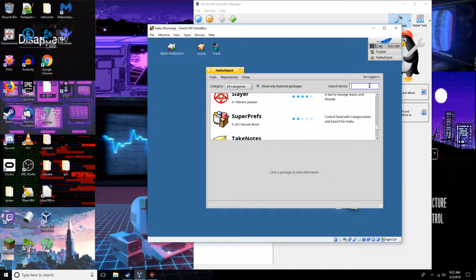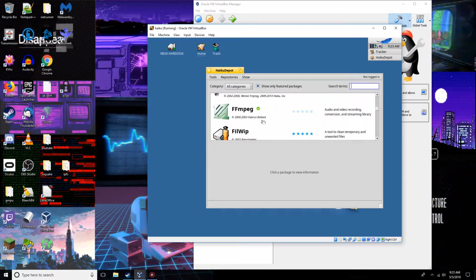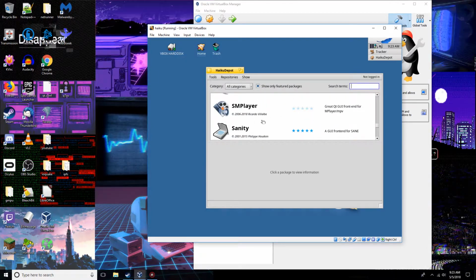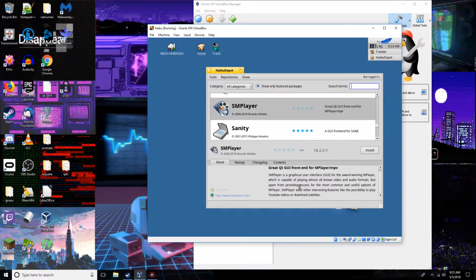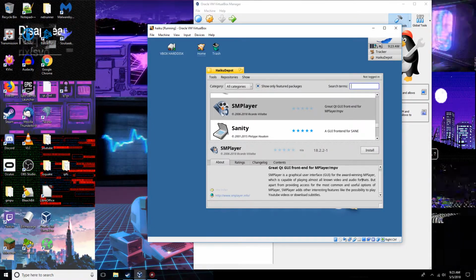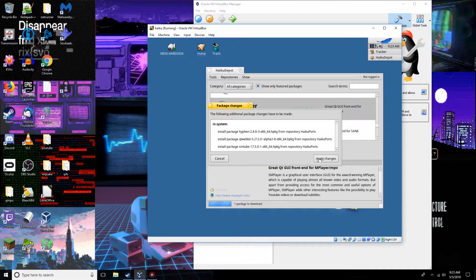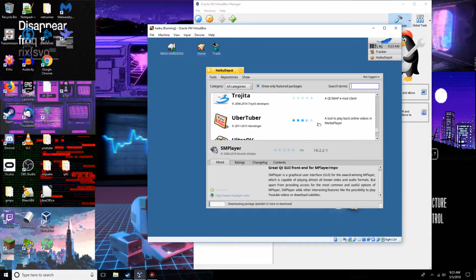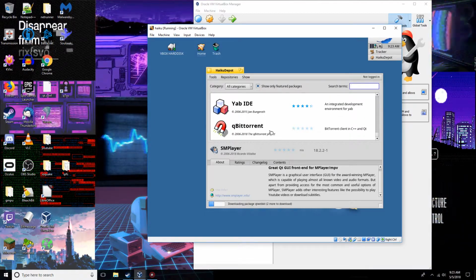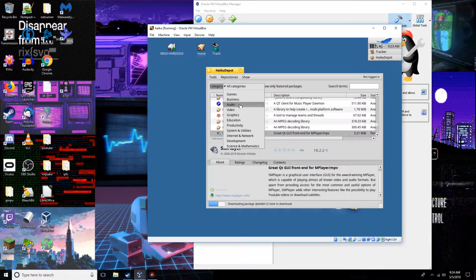I wonder if this has Flash. I highly doubt it. But it does have SWF player, whatever it was, which is kind of like Flash. Okay, so this is a front end for MPV. Wireshark. They actually have Wireshark. And qBittorrent. Okay. So, nah, don't show only featured. I want video.